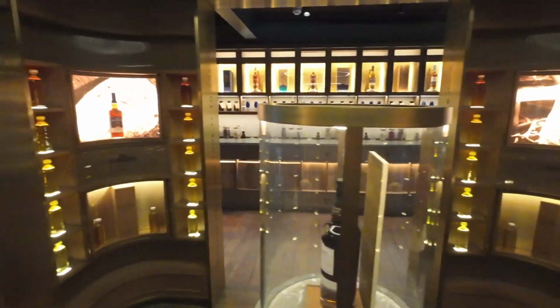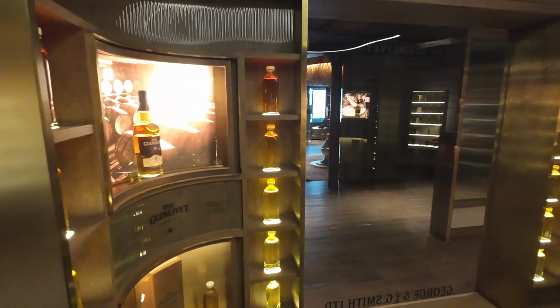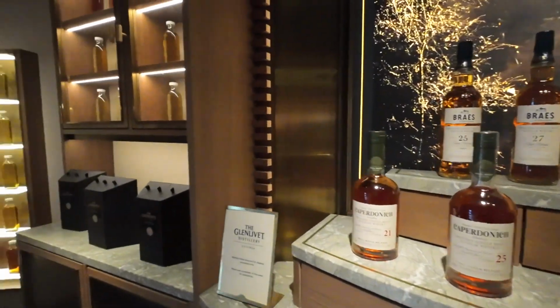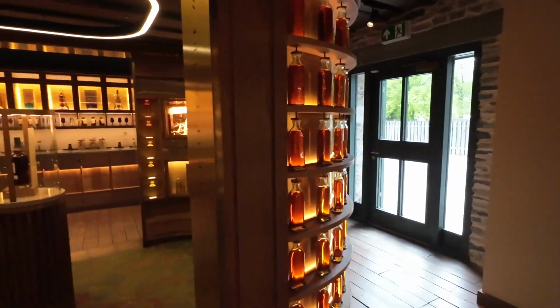Our next stop was at the Glenlivet. Since 1822, the Glenlivet continues to deliver a unique single malt experience by selecting exceptional unique casks, finishes and liquids.